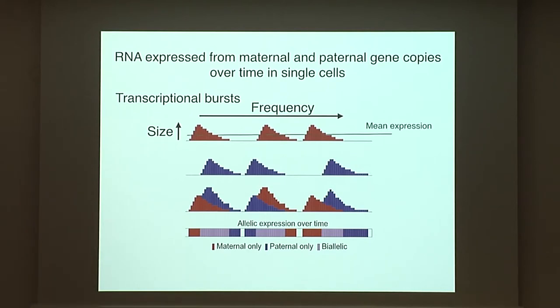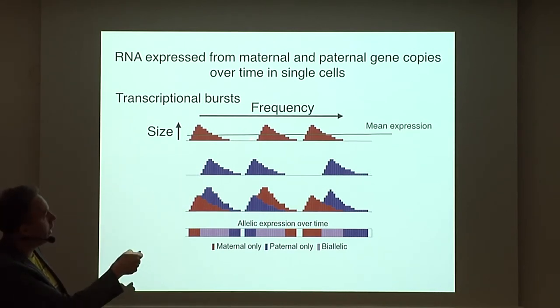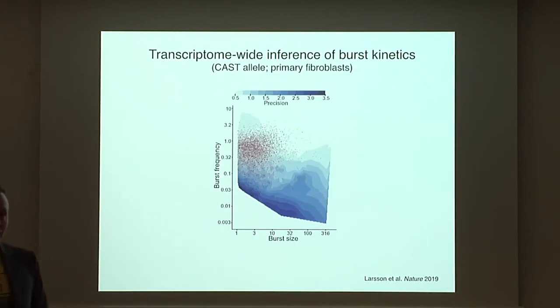And this is very different from the traditional way of looking at it, where we simply would just average them out, even from single cell data, and just say, yes, we have a mean expression here, which of course is in relation to the burst, but it doesn't really capture the dynamics. So more recently in the lab, we developed a statistical inference strategy to use single cell RNA sequencing data to try to infer back the dynamics. So for each gene, we would like to pinpoint what is the burst size and the frequency: how many molecules are generated when it's turned on, and how often does it become expressed. It's a very fundamental feature of gene expression itself.